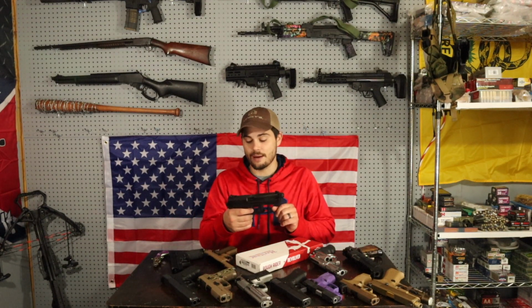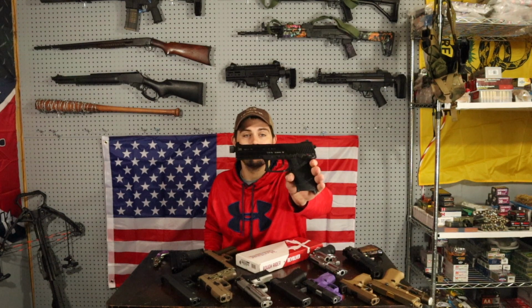Next on the list is one of my favorite guns to shoot. It is one of the most accurate guns on this table. It is one of the most collectible guns on this table. That is the HK Mark 23 chambered in .45 ACP. This gun was designed and made strictly for special forces. However, it didn't go over that well. They called it a lemon.